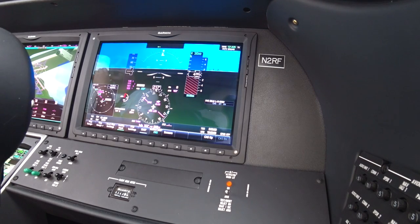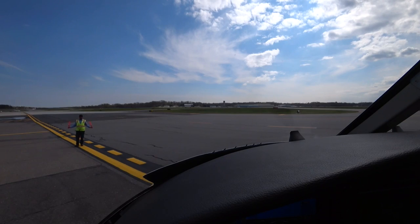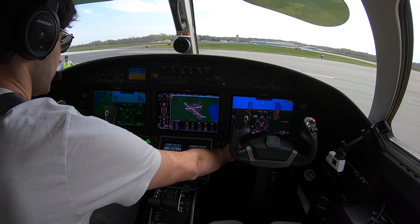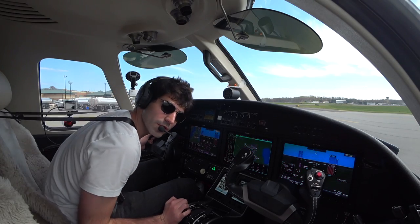Ground, Citation T Romeo Fox, it is Lima at Ross for taxi. T Romeo Fox, Westchester, you're on, confirm Ross East? Yes, Ross East with Lima, please, for taxi, thanks. T Romeo Fox, runway 16, taxi via Alpha. 16 via Alpha, T Romeo Fox, thanks. Okay, clear left, clear right.